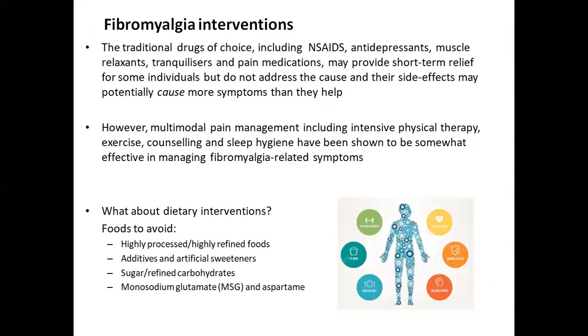The current standard interventions are things like non-steroidal anti-inflammatories. Some antidepressants have been shown to be very beneficial, as well as muscle relaxants, tranquilizers, and pain medications. Usually a combination of many different pharmaceuticals can provide some short-term relief for some individuals. However, we're all aware that these interventions don't really address the cause, and quite often the side effects can potentially cause more symptoms than they help.